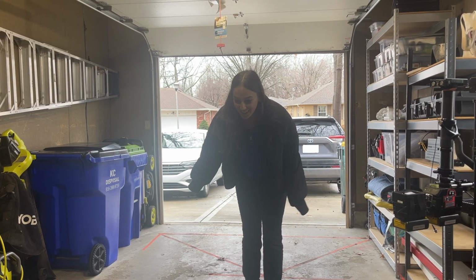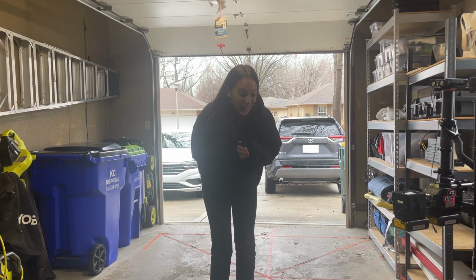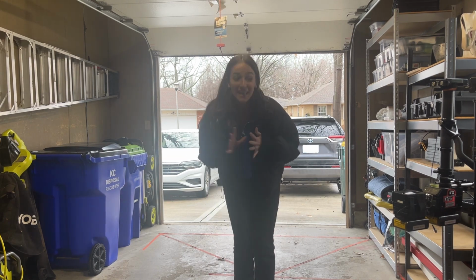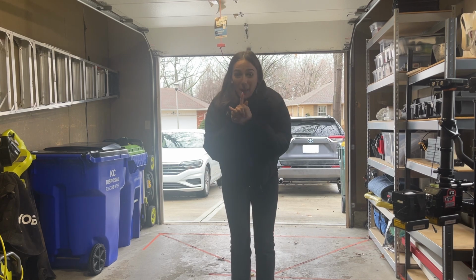And this is really exciting. It is really exciting because I am loading up my car for the first time with an organized garage. So I know where everything is. I have all my buckets. I can throw everything in. I'm really excited. So we're gonna load my car up.